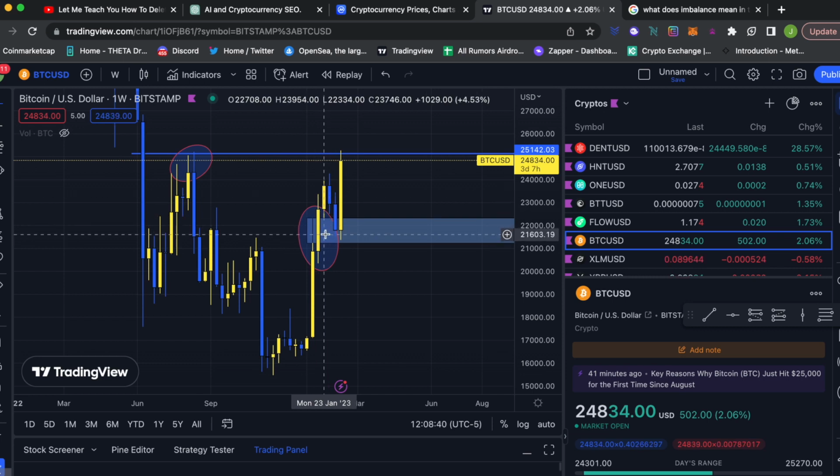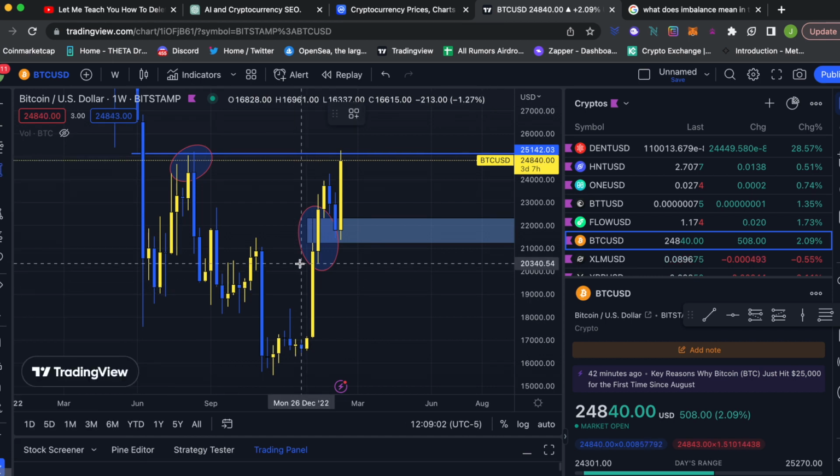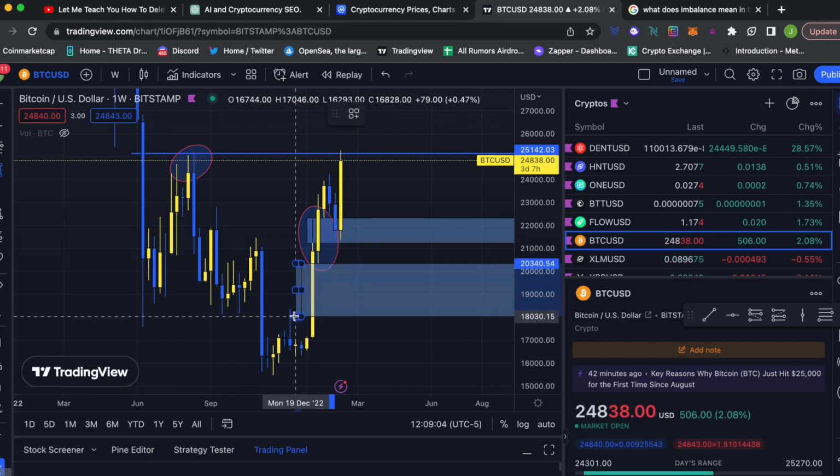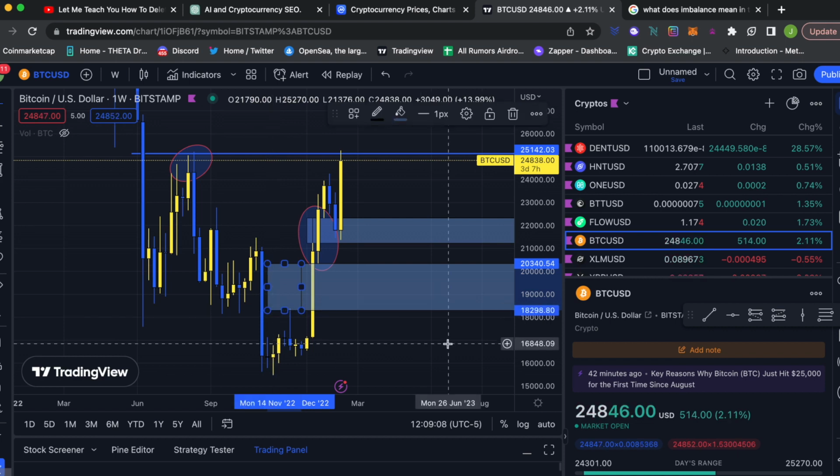No selling pressure to come back into that big buying pressure, okay? And that's what the market tends to do: come back into these imbalance points, into these counterpoints, to continue the movement up or down. Now, one thing I'll say is there is an imbalance that I think a lot of people are missing out on between the $21,300 range and the $18,300 range.